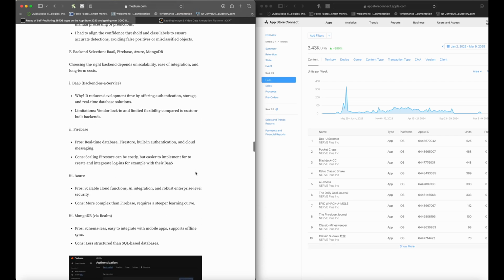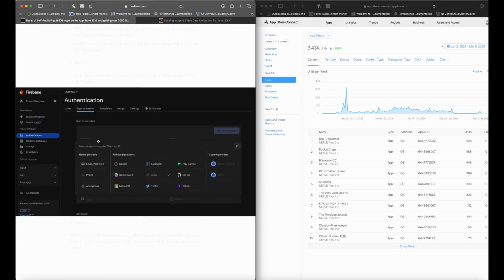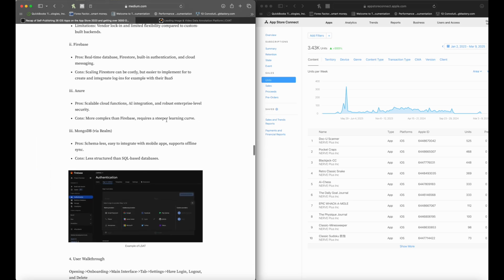One can use Firebase, Azure, or MongoDB via Realm as a backend as a service, especially Firebase. Firebase has its own sign-in providers that one can use, such as Apple and Google. Another thing too: if you're using a sign-in provider like Google and Facebook, you need to have Apple in there. It's just a requirement that they have for the most part.